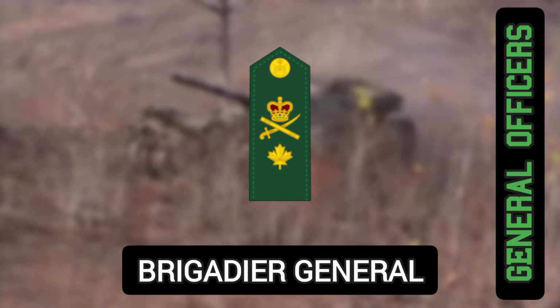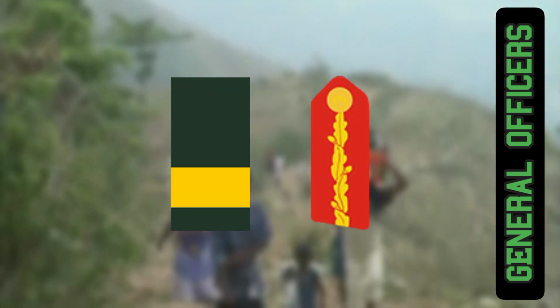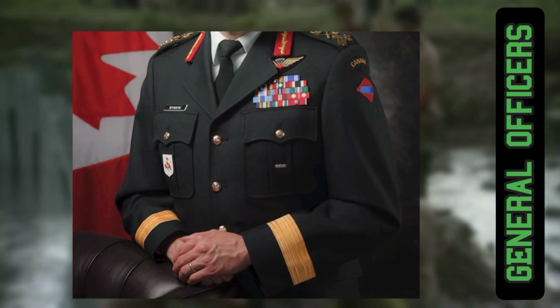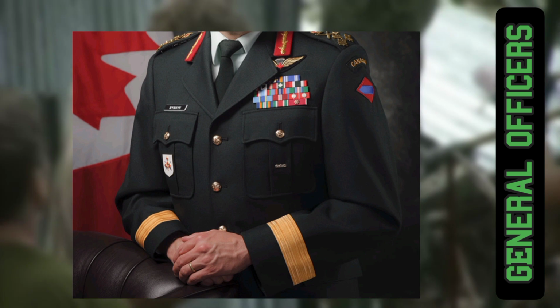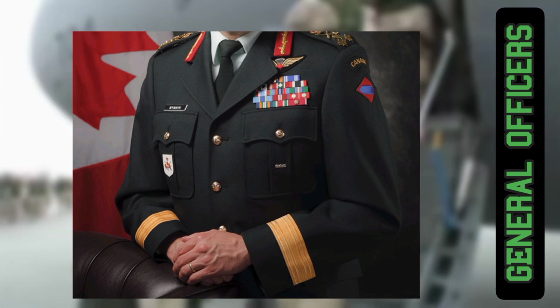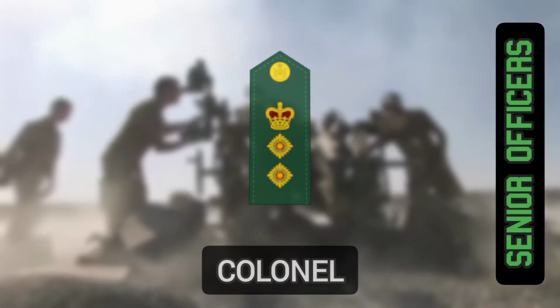General officers in the Canadian Army also wear a wide braid on the cuff of their dress uniform and a general officer gorget that is worn on the dress uniform collar. The ranks below the general officer ranks are the ranks for senior officers. The highest rank for senior officers in the Canadian Army is Colonel.